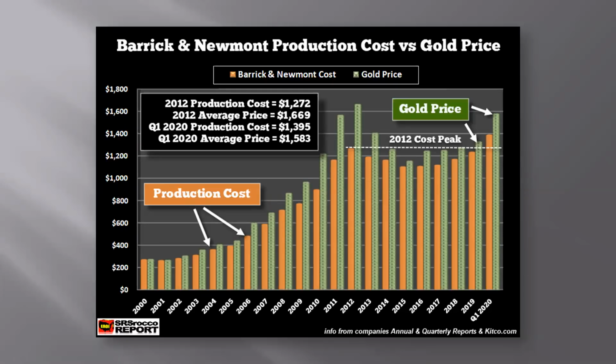And I'm going to discuss this chart in detail towards the end of the video, so please watch the entire video. It's very important. Now, this is Barrick and Newmont's production cost versus the gold price. Their combined production cost is shown in the gold bars, and the gold price is shown in the little green money bars. Now, what's interesting, I thought because the oil price fell in the first quarter of 2020, the cost of production would be less than it was in 2019, but it actually jumped.